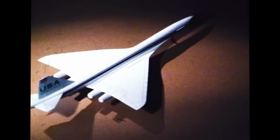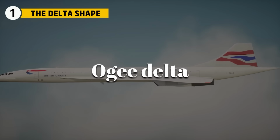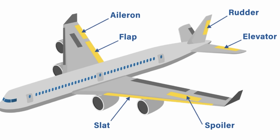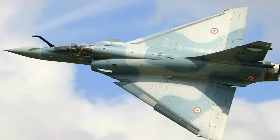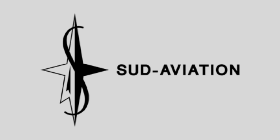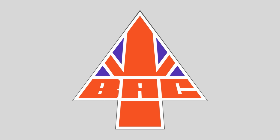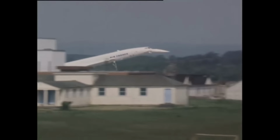Let's find out. The most distinctive feature of Concorde was its OG delta wings. Most airliners use swept wings with flaps, slats, and spoilers. Fighter jets sometimes use pure deltas. But Concorde's designers at Sud Aviation and British Aircraft Corporation needed something in between for a wing that could cruise at Mach 2 and still land safely on a conventional runway.